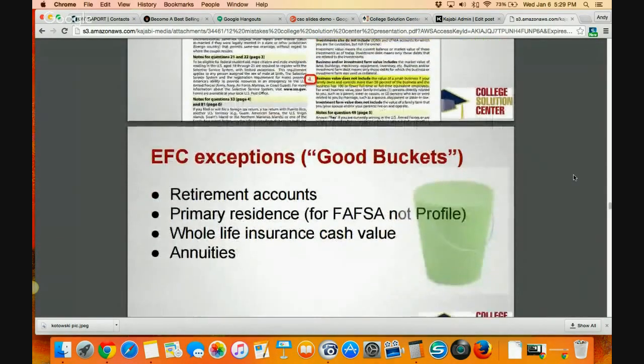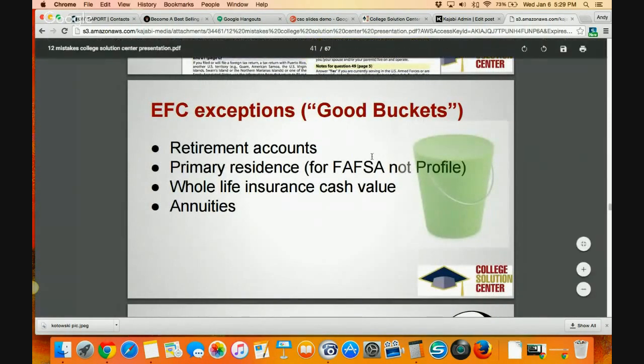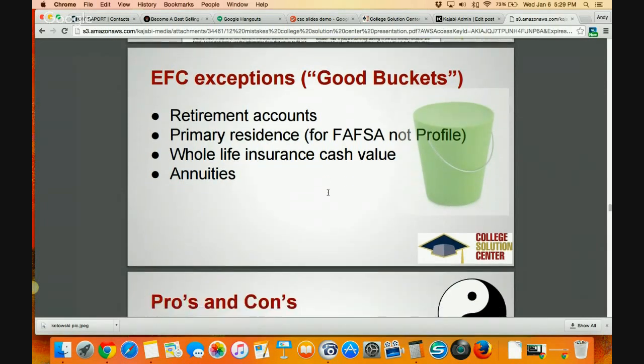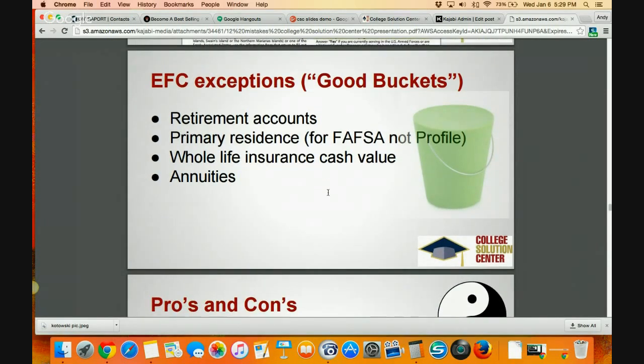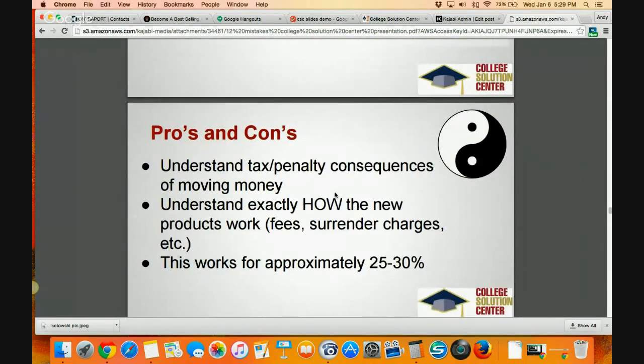Now, there's other stuff that also is exempt that I want to tell you about right now. Actually, here's all of them. We talked about retirement accounts, we talked about the primary residence, but just to round out the discussion, if you're applying to a CSS Profile school, they do ask about your primary residence. Next is whole life insurance with cash value, not term, in other words, and annuities. Those are exempt assets. So what a lot of people do is look at shifting money from the bad buckets, the red ones, into the green ones. But like I said before, you have to be aware of the consequences.